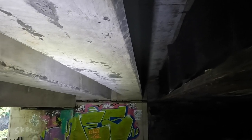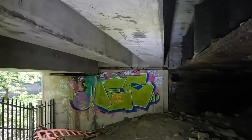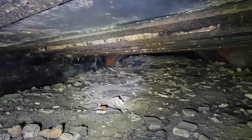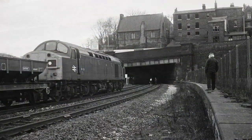Now, clock something here. See where the concrete is butted up to the steel? As the camera comes back round, look at that steel there. And you'll see there's a brick arch in the distance. I want you to clock that. I'm going to show you a picture. The date, the 12th of March, 1978. The loco, class 40129. It's on an engineer's train.